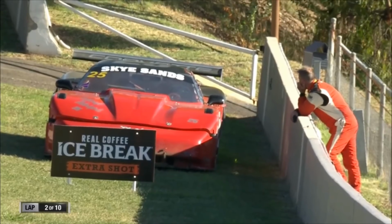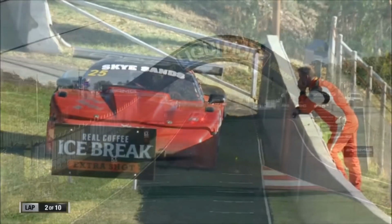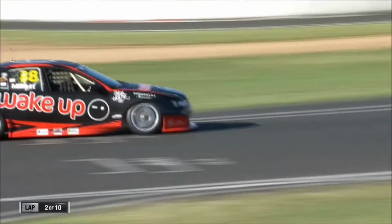And there's Paul standing forlornly beside his Chev Corvette. Dodge Power, as we mentioned before, under the bonnet of that car, and was really looking forward to this race. Warren Millett now out to a sizable lead as we come down to complete the next lap.